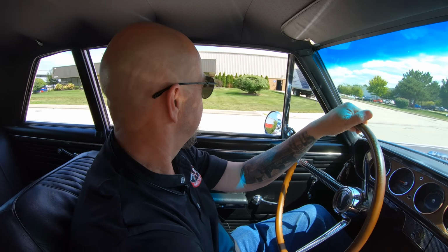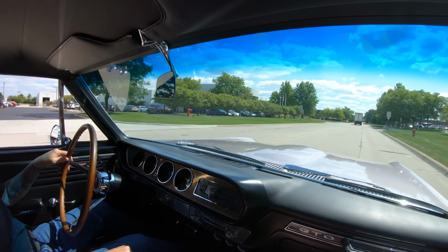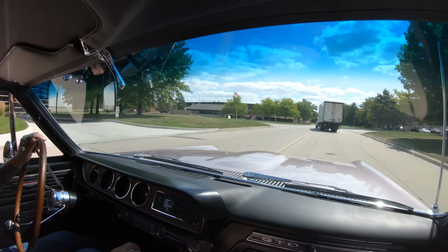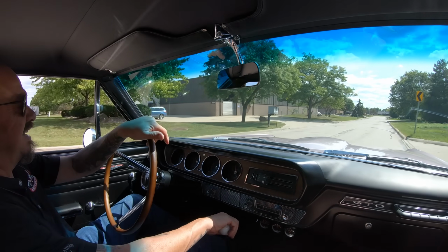All right, let's take this beautiful GTO for a ride. We got a 4-speed in here. Tell you what, she is sounding sweet too. I think we'll just go around this truck. Well, maybe not, he's turning left. We'll go around him on the right side.